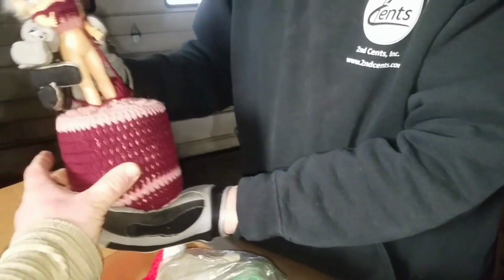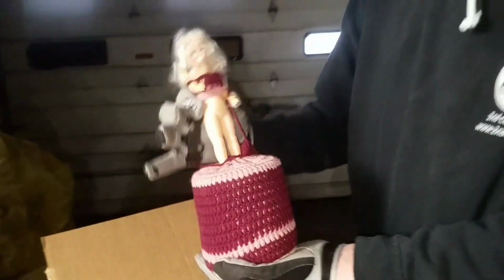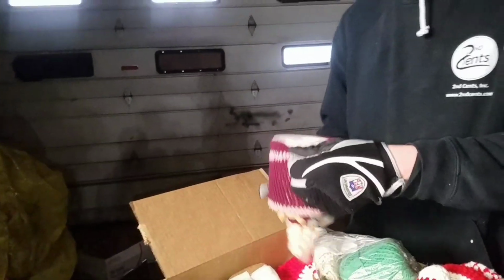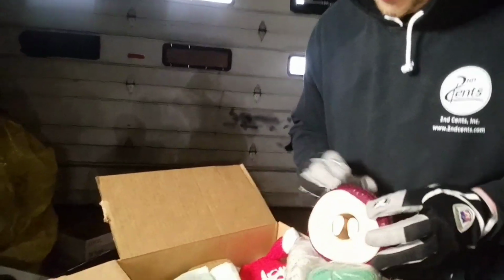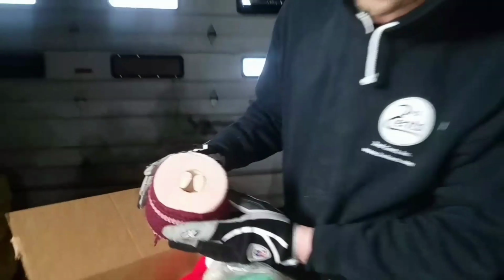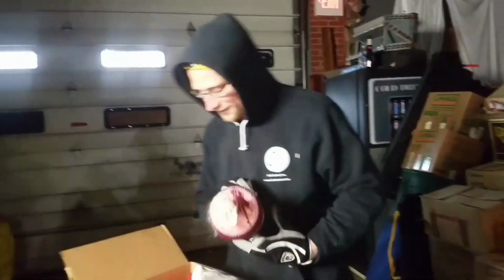What's that? Not creepy at all. Whoa. Oh my gosh. Oh my god. Is that toilet paper in there? Oh, it is. Dude. No way. Vintage toilet paper. Pink toilet paper. Oh, I think it's pink toilet paper too. Get out of here. That is super cool. Back when they used to have the colored rolls. Oh, man. That's kind of cool.